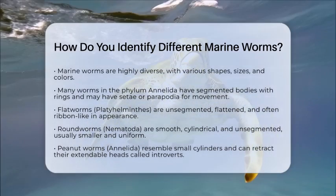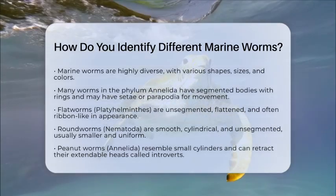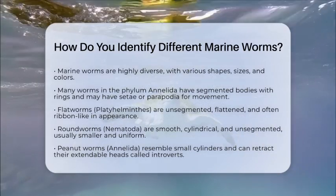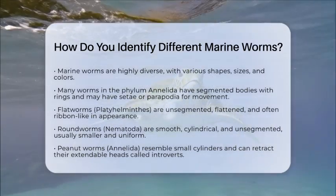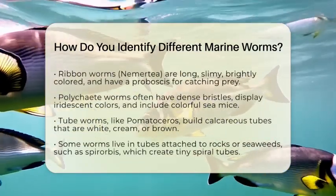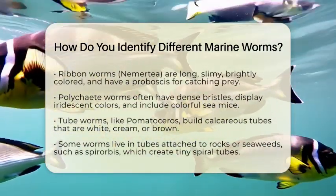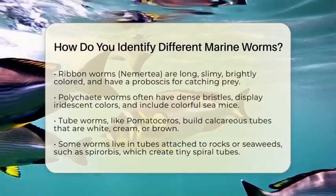Flatworms, which belong to the phylum Platyhelminthes, are different because they are unsegmented and flattened from top to bottom. They look soft and often have a ribbon-like shape. Roundworms, or nematoda, are smooth, cylindrical, and unsegmented. They tend to be smaller and more uniform in shape. Size and color are also clues.